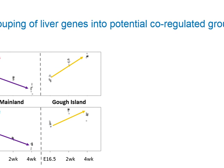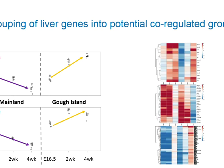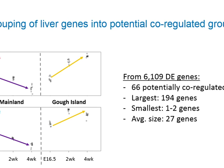Therefore, we can group these genes into potentially co-regulated gene sets, which I'm representing by these heat maps, where the uniformity of color in the columns just represents the shared temporal expression pattern of those genes. Among about 6,100 genes that were identified in all three time points for the liver, we identified 66 potentially co-regulated gene groups, the largest of which contained about 200 genes, the smallest just 1 to 2 genes, and on average 30 genes were found in these co-regulated gene sets.